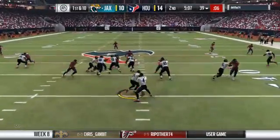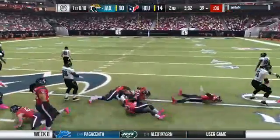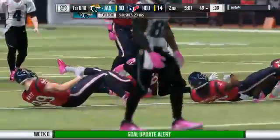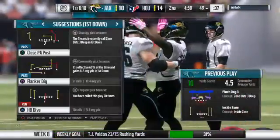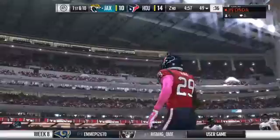They'll run it now out of the gun. And getting this just shy of midfield. They'll spot it at the 49. 10 yards on the pickup there. And that'll be good for a Jacksonville first down.